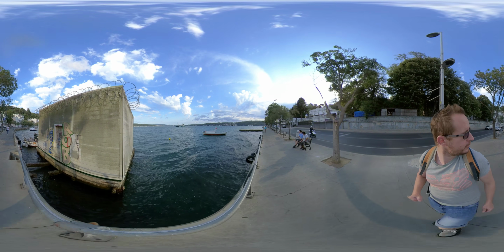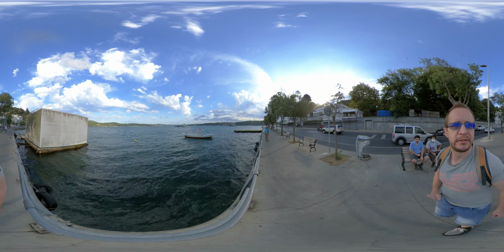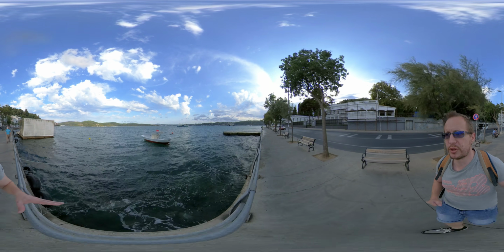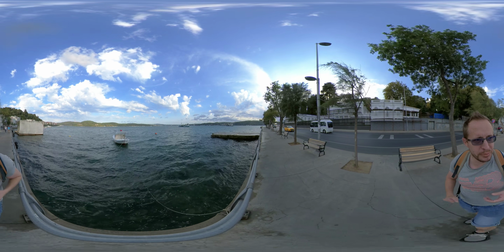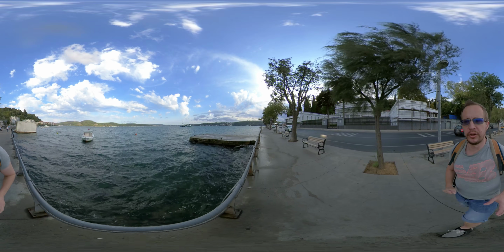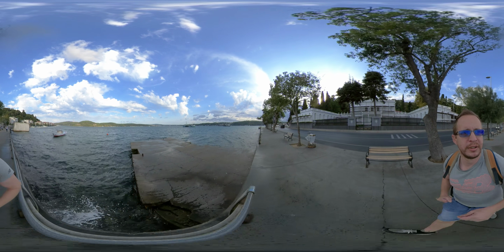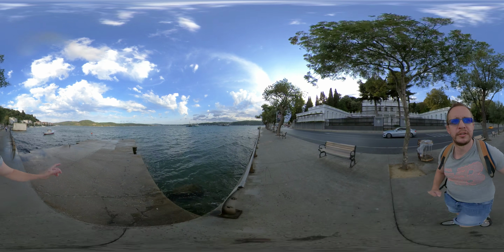I don't know if this guy is a fisherman or something. Yeah, so we got a bigger fish over here. This morning it was pretty impressive, you had all the seagulls along the boat, by the fish or whatever.